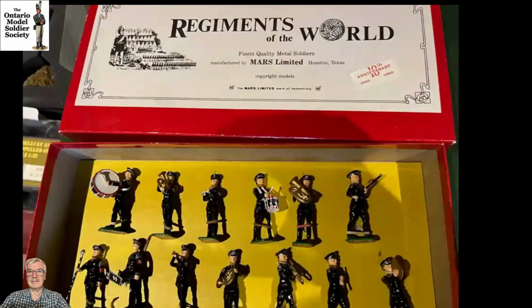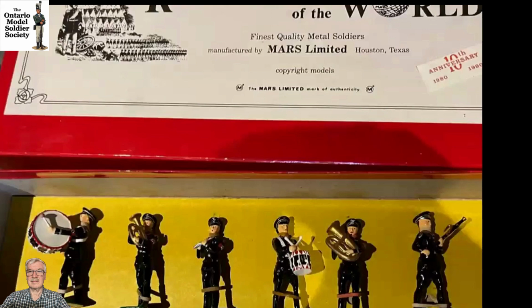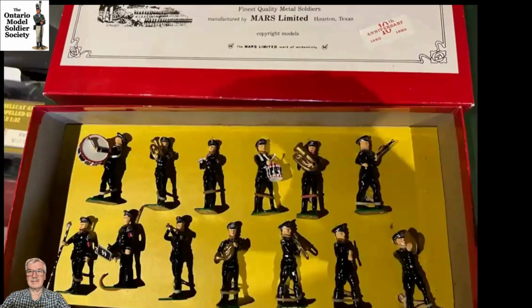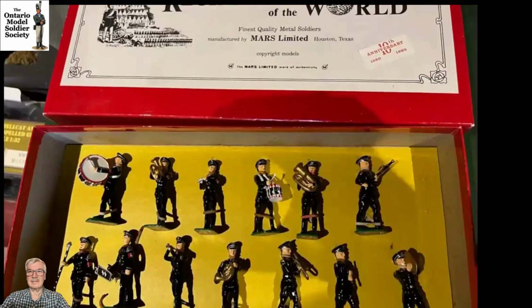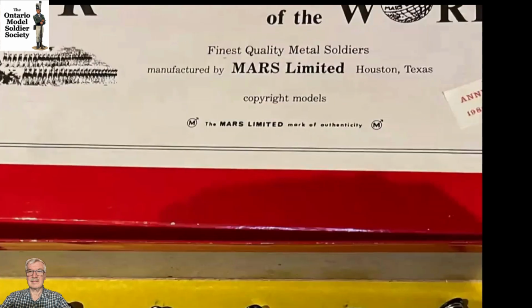I was quite happy to find this Mars Limited. I'd never heard of them at all. This is actually an SS band, and I thought, well, this is just a small little manufacturer, but inside the box there was a catalog of their series, and there were literally hundreds of them.